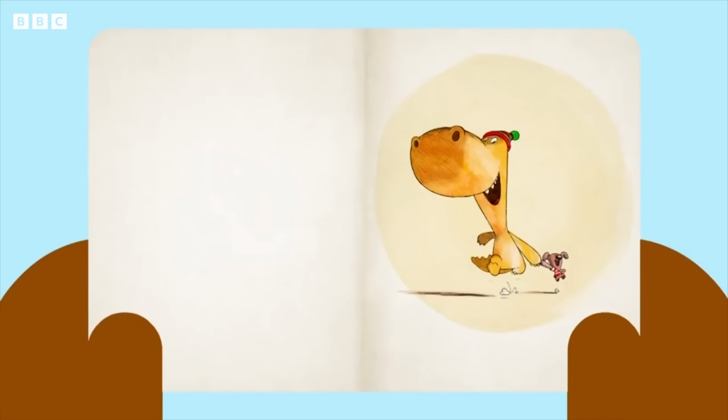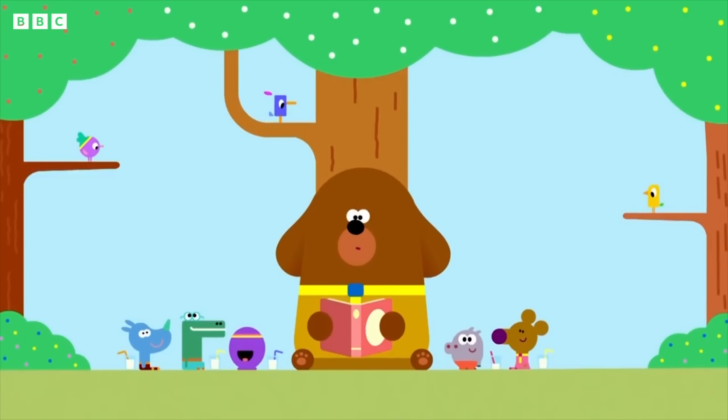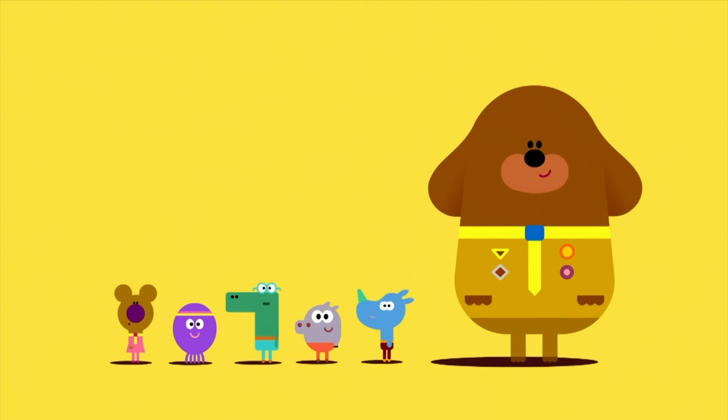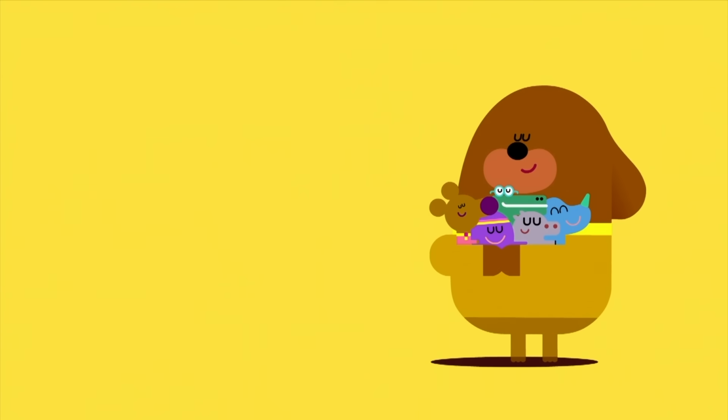And she wants breakfast too. Yeah! But they don't want leaves. They want popcorn! But the princess has taken it all. Huh? Just time for one more thing. Duggee hug! Oh! Duggee hug.